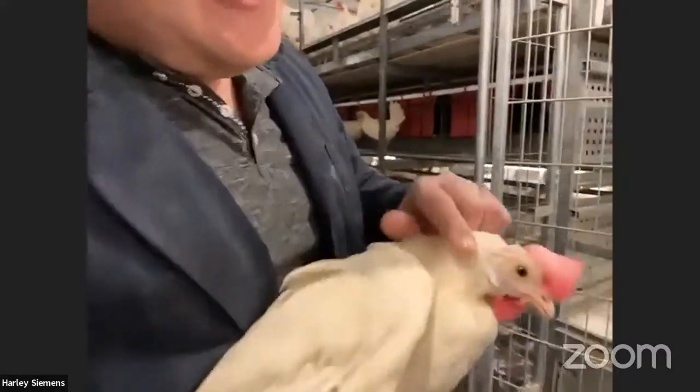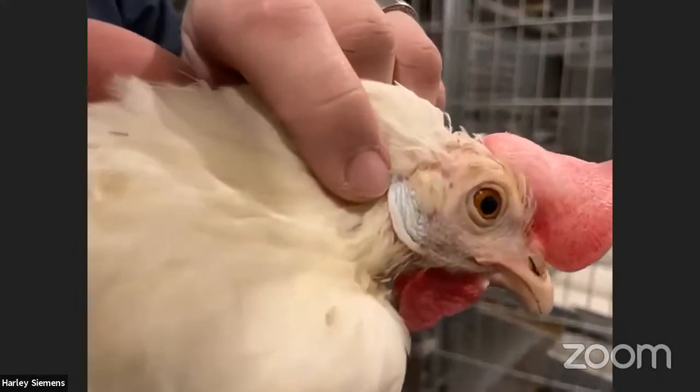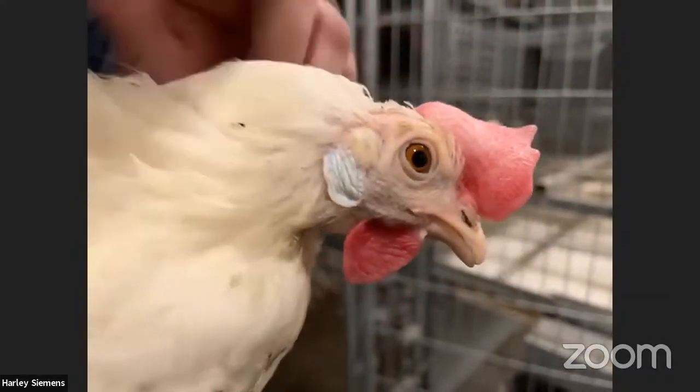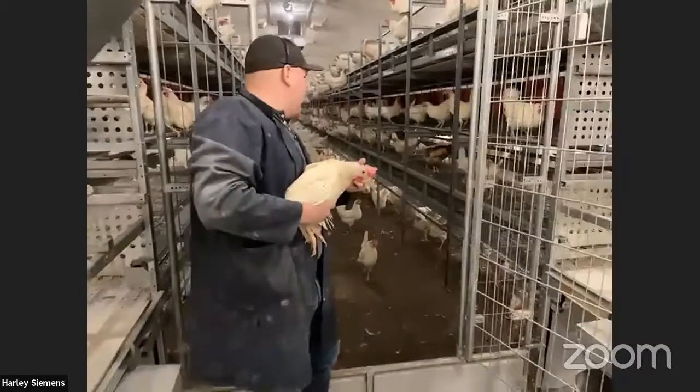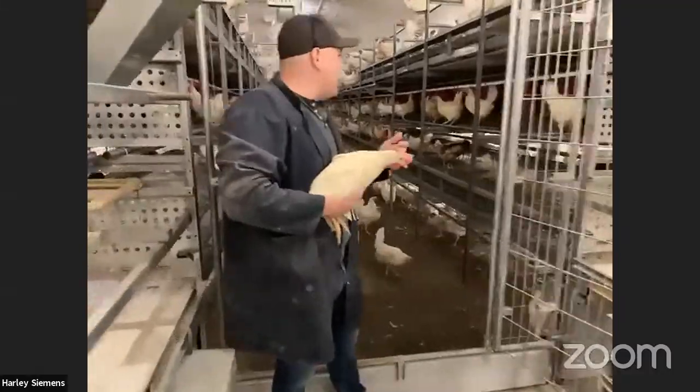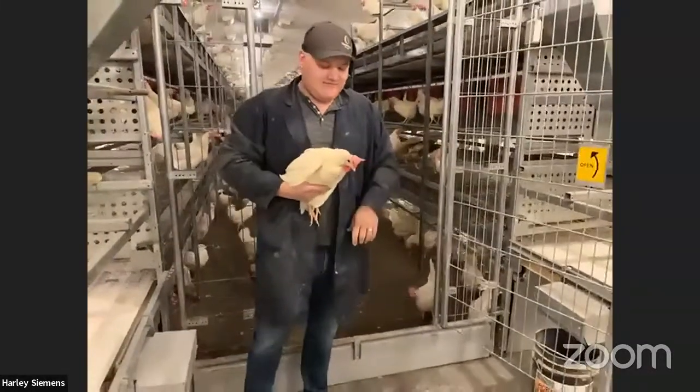She's pretty chill. So do you see right here how her ear is really, really white? Yes. That tells me that she's going to lay a white egg. The brown birds, I doubt I'll catch a brown one. There are a little bit less of them. Those ones are going to be a little harder to see. It's going to be just a little bit darker of a tinge. Okay. Well, we could definitely see the white ear. So that's amazing to see how you can tell the difference.